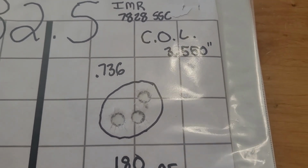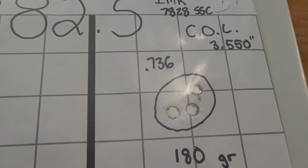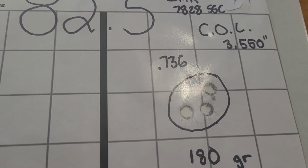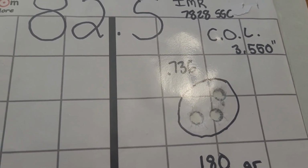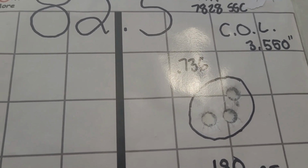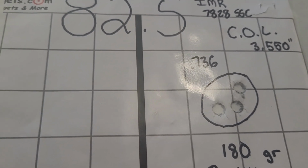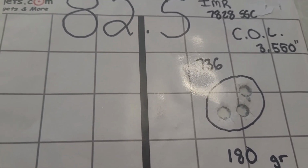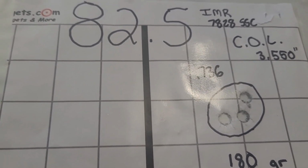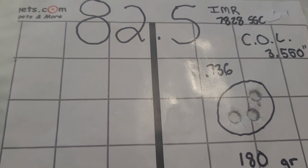And then there's one other bullet that my rifle likes that I just didn't save the target. It was barely MOA, but it's shooting a 130 grain TTSX Barnes bullet, and that one's going mid 3,700 feet per second. So in my experience, my rifle, the Weatherby cartridge, has liked at least 4 bullets, and it possibly could like a lot more if I could get more bullets.